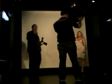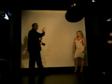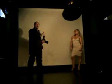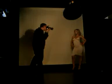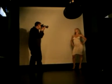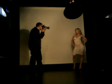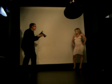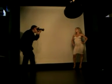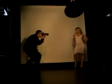So a lot of times too, even with a small amount of time, I may set up 2 sets that are right side by side, because sometimes the space I have to work with is not that large. So just having a variety where you can go from, even the difference of going from black to white background. Beautiful right there.